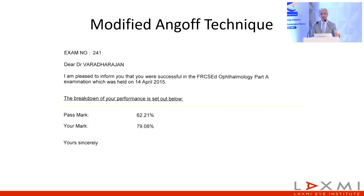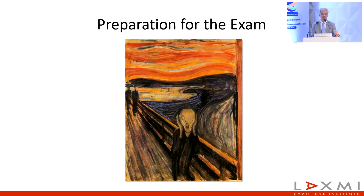To touch upon the examination itself, it uses what is called the modified Angoff technique, which means that there is no predetermined cutoff pass mark. For our DNB or MS examinations, we have to get 50%, or we have to get 30%, or we have to get an X%. Here, the examiners will evaluate each question and divide it into whether it's an easy question or a difficult question. If there's a majority of difficult questions in that paper, the pass mark is lowered, so more people can pass. Whereas if it's an easy paper, then the pass mark is much higher. So that's how the examination is done. So it's very objective, very well structured, and there's less bias, which is, I think, the real reason that attracts many of us for these examinations.